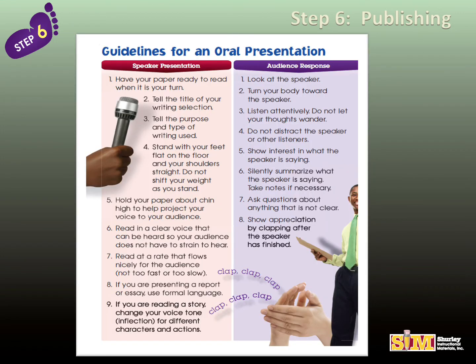An oral presentation is one way to share writing, and the guidelines for an oral presentation are included in the curriculum. This form of publishing helps students learn to utilize speaking and listening skills depending on the role of the student. They will follow the speaker guidelines when they are sharing their own paper and the audience response guidelines when they are listening to a speaker. Rest assured that students will be introduced to many forms of publishing throughout each grade level.